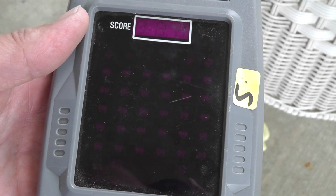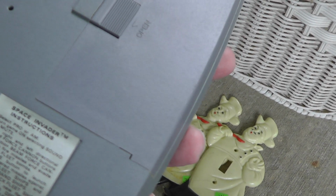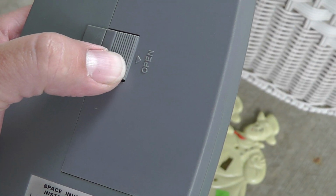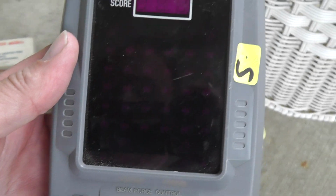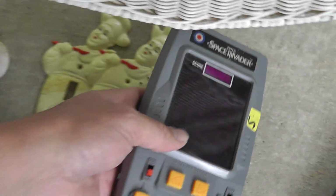This Space Invaders game, if I was a kid, I would have been all over this. Loved Space Invaders growing up. It's nothing compared to the video games today, but sometimes simpler is better. I think it's one of them. We'll put some batteries in there and see if it works. If it does, should make some money there.